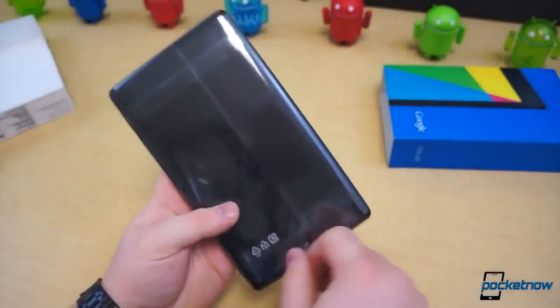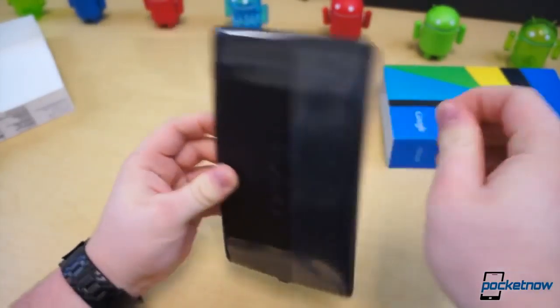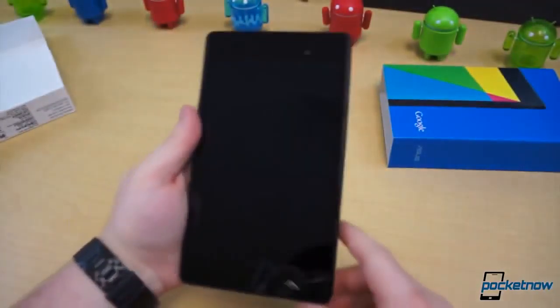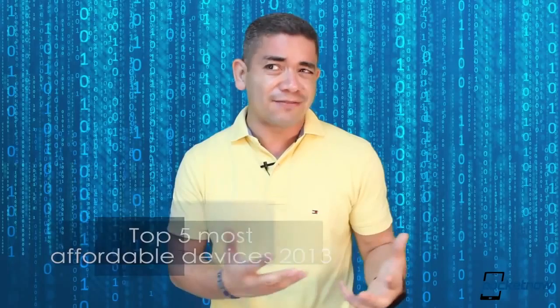Even though the holiday season is pretty much over, there is a large possibility that Santa did not bring you the gift that you were waiting for this Christmas. And if you're broke like many of us, you really want to know what other devices are out there that are affordable to your pocket. So I'm Jaime Rivera, this is Pocket Now, and these are our top 5 picks for best affordable devices for the end of 2013.